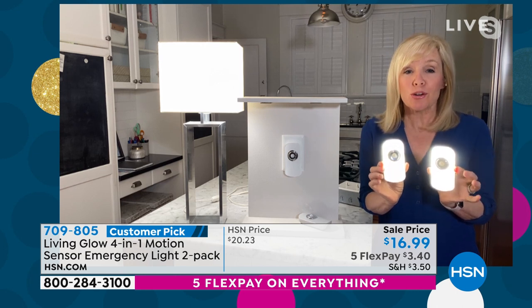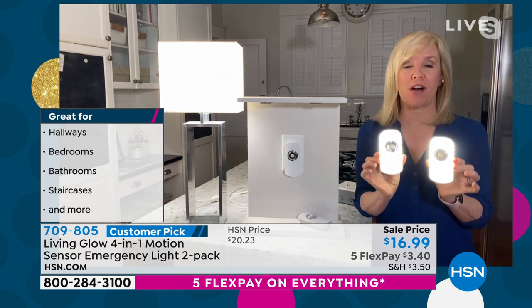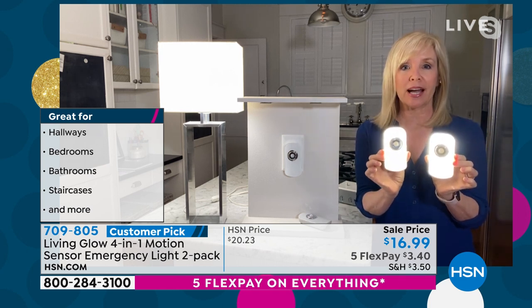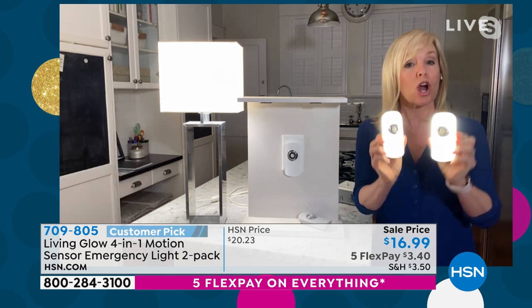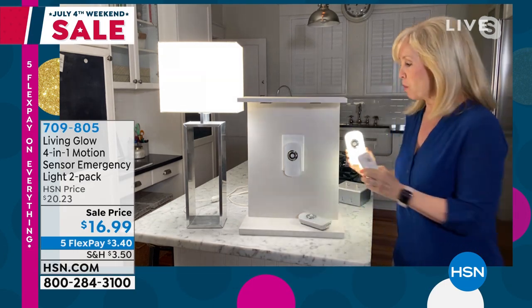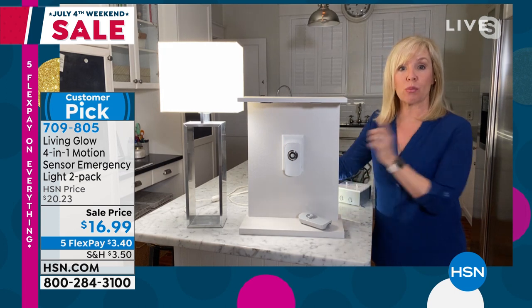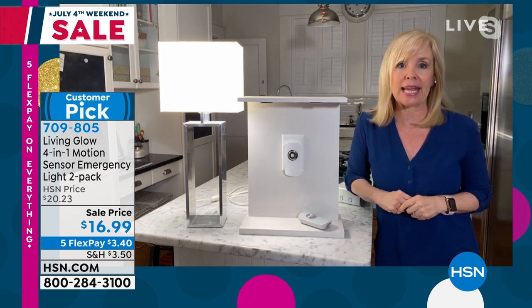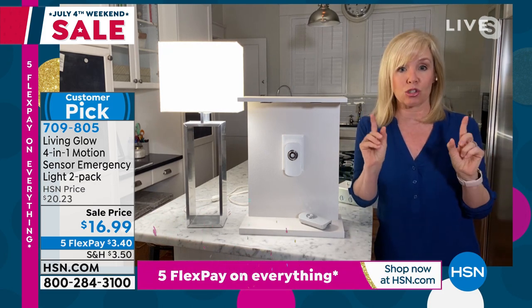It's also become a huge customer pick. There's over 130 perfect five-star reviews on a nightlight. What Living Glow did is they took a regular nightlight and they made it better. They also made it for those emergency situations. Remember that you're getting two. All you have to do is plug it in. It has a rechargeable battery inside. So just like Adam said, for those emergency situations, when you lose power, and right now Florida has a hurricane headed to us, I made sure that all of my night lights are plugged in.